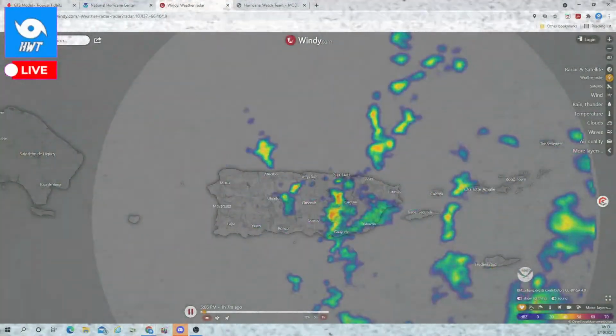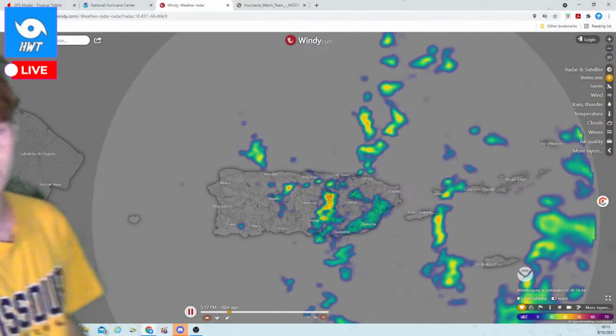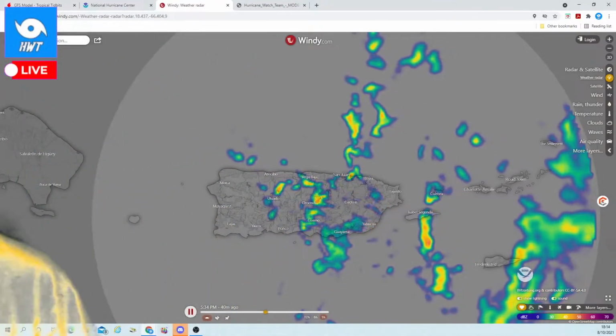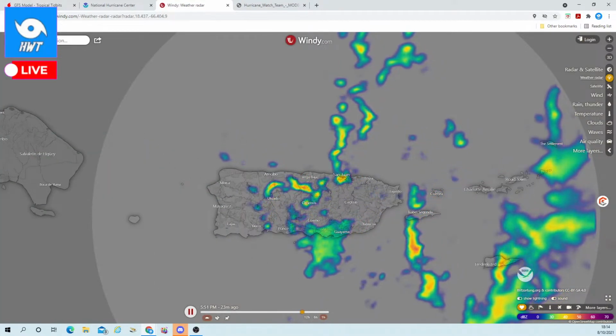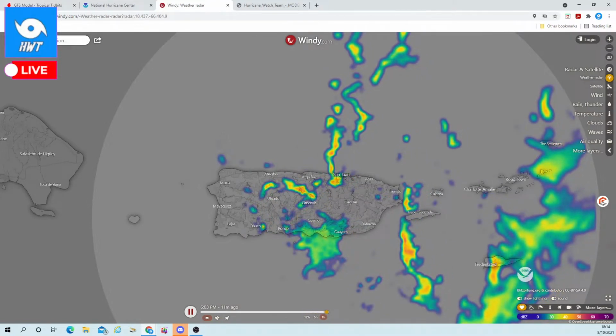Very, very bad and very, very dangerous, because of flash flooding. They're not mountains, but there's some hilly terrain in Puerto Rico, so it's something to watch out for and keep our eye on as we continue to see heavy rain. Rain will be getting heavier with the storm in Puerto Rico, again, as it remains to the south.